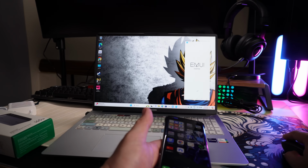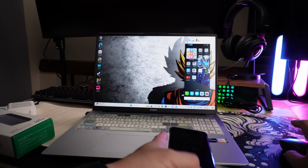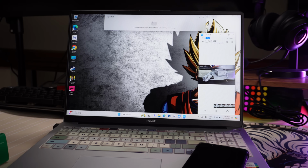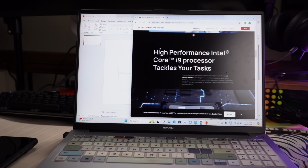Now, another feature that I use a lot dito sa laptop na ito is ang kanyang Super Hub. Now, pag nagkoconnect ako ng phone ko from the P60 Pro papunta dito sa Huawei MateBook D16 2024, it's a breeze kasi transferring photos to and from the laptop and from the phone, sobrang seamless ng kanyang connection. What's nice is pwede mo rin gamitin yung phone camera as an alternative na camera para sa inyong live streaming or your conferencing.